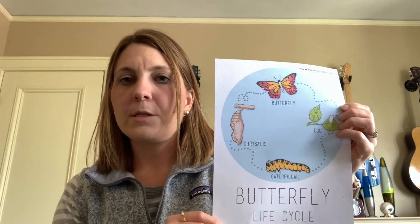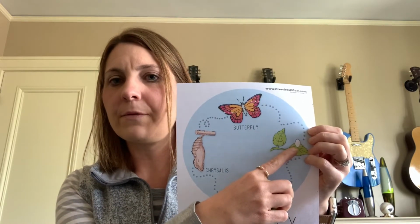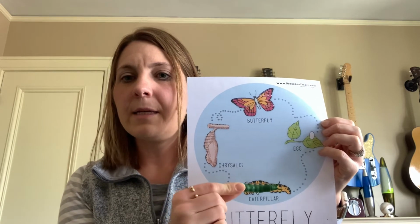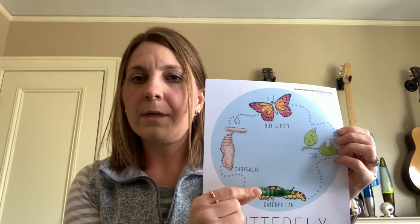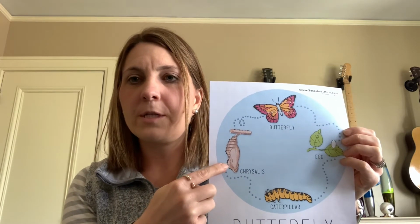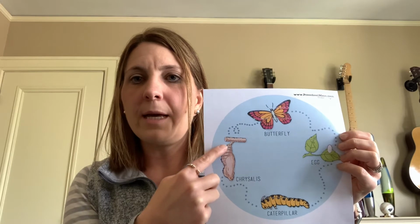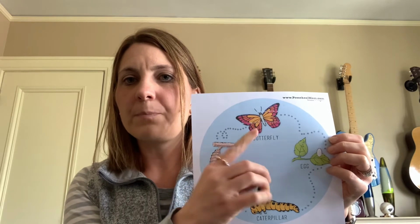So I have this life cycle chart for you that I'm going to show you, and this talks about it too. So first, the caterpillar starts out as a little tiny egg on a leaf, and one day that egg pops open, and out comes this caterpillar. Here he is, and he eats a lot of food for a few weeks and gets nice and full, and then gets really sleepy. And so he makes something called a chrysalis, which is also like a bed, or sometimes it's called a cocoon. And he'll stay inside there and sleep for a little while, and then one day he will pop out of that cocoon and become this beautiful butterfly. There's a butterfly up there.